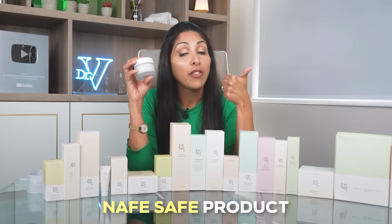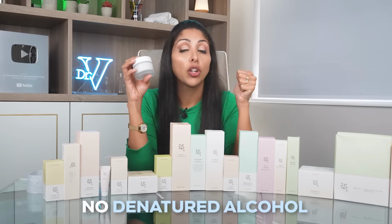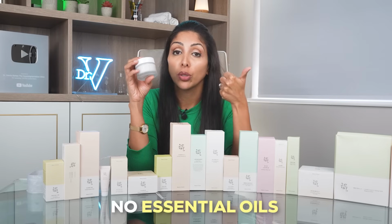Everything else in this product is a fraction of a percent, but it is a NAFE-safe product, meaning no denatured alcohol, no fragrance, and no essential oils. This is very important for skin of color because we can't afford any irritation to our skin. So I'd say this is a hydrating moisturizer. It's NAFE-safe. It's very light.